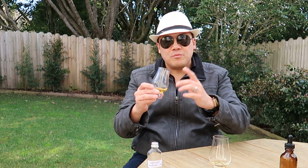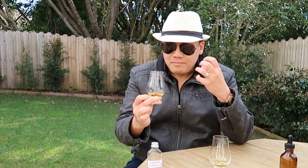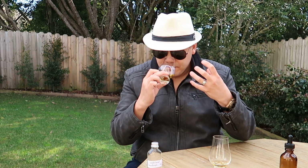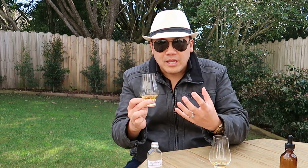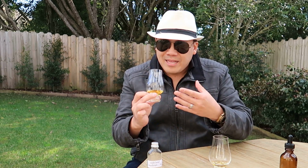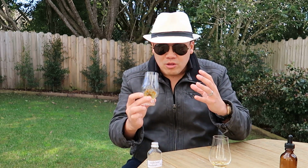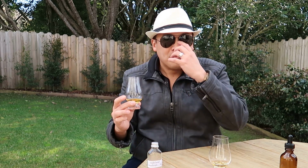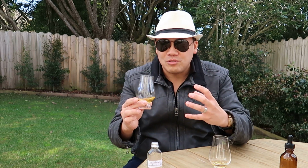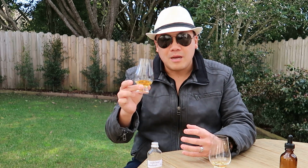On the nose, I would prefer it with no water straight away, just because of the intensity, but there is a balance. The complexity is not too overly confusing. I get a hint of a Glenelgin nose in there as well. Sorry, I know I'm going on a little bit about it, but I really want to savor this with you because it's a 40-year-old whiskey. But it's time to try it.